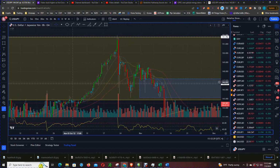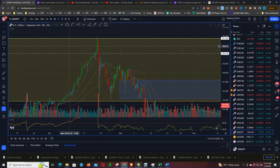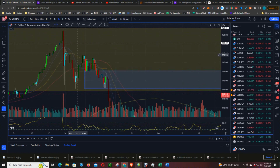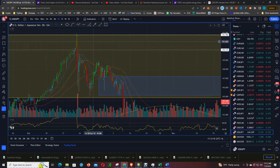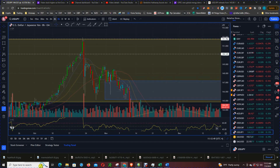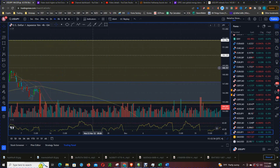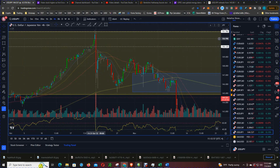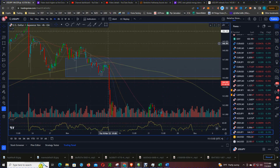So I'm going to shorten that up. All right, so you have two levels of liquidity. First one is the daily sellers level at 146, and then you have this, say, 151. And this had to be on news. I'm sure this was on news. All right, let's go to the 4-hour chart just to be sure. Yeah, this was definitely news here. And we can probably even tighten up this level here.